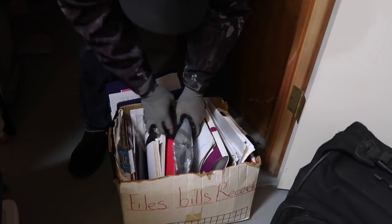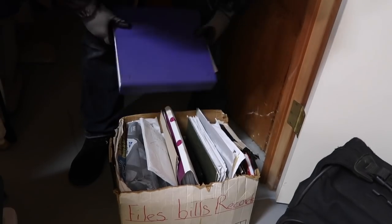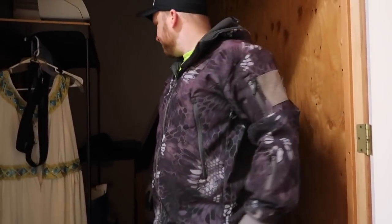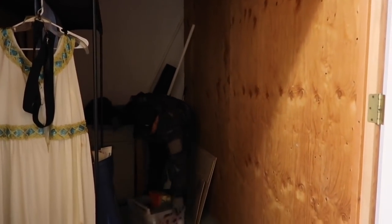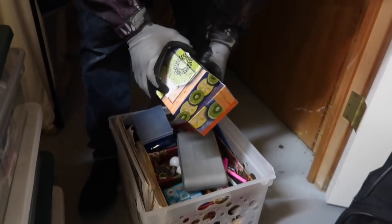This looks personal. It is, but I saw something. Oh, that's what I saw. All right, oh, this is all personal papers. All personal. Oh. Now we're getting to the desk.